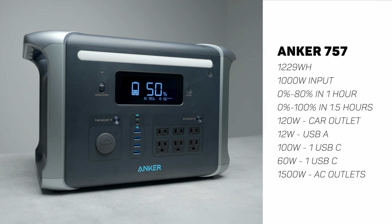Now through the AC input, you can charge this power station at 1,000 watts, which can fill the battery from 0 to 80% in just 1 hour. If you're instead charging to a full 100%, it'll take you around an hour and a half, but regardless, with how much energy this battery can hold, it is really impressive that it can charge that fast.